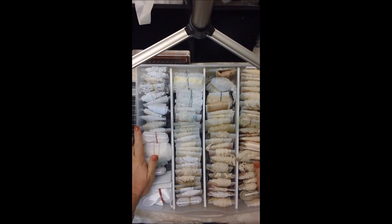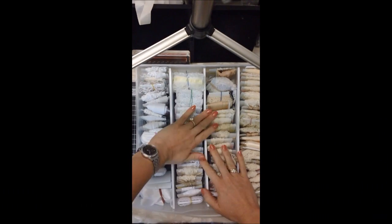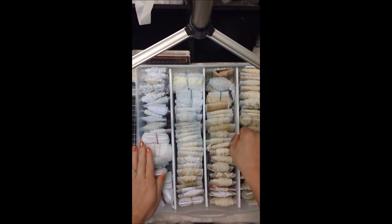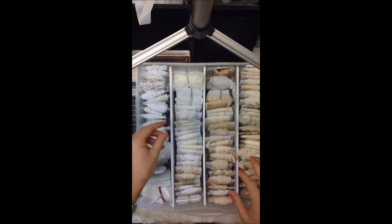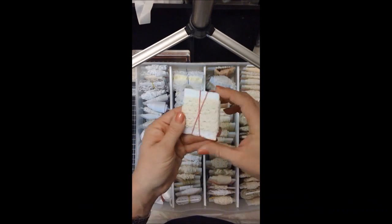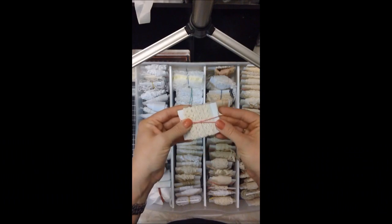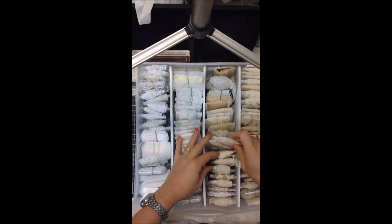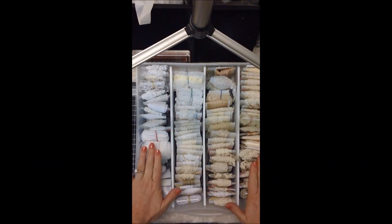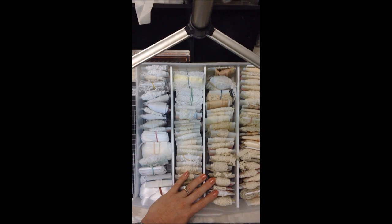This is a 12 by 12 container, and I ended up taking these little white pieces of foam and gluing them down. And then I cut them into little tiny squares, and then I wrapped them up, and then I have my little ribbon. And I have them all organized too. This is just all my white ribbon, and I have them all organized in color and different kinds of ribbons.